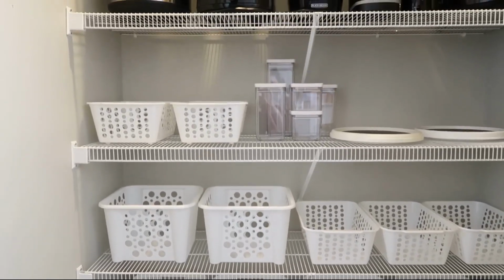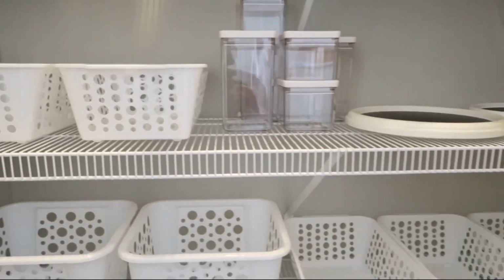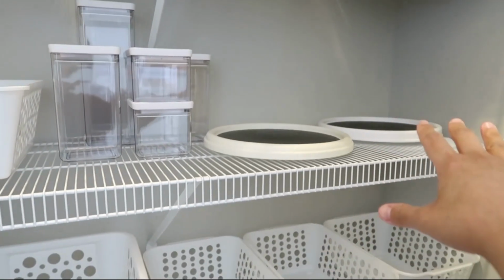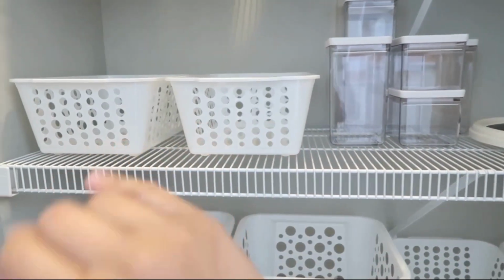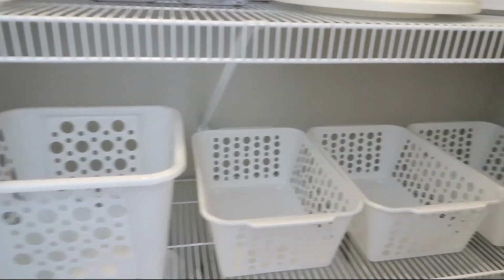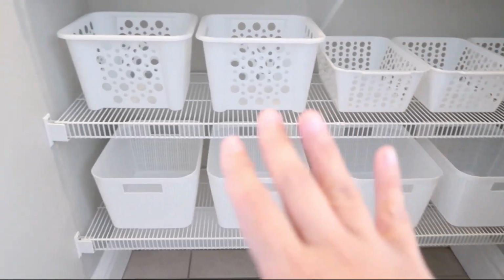It's definitely like a catch-all for all the things, but I wanted the pantry stuff to be right at arm's length, because this is where we will come the most. So it's right where we can see it, so we can see when we're out of stuff, and also we can see what we're looking for. And then again, down here is just stuff that I need to utilize when we need it.